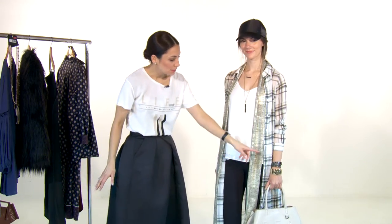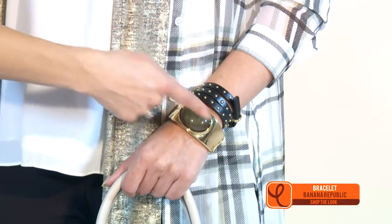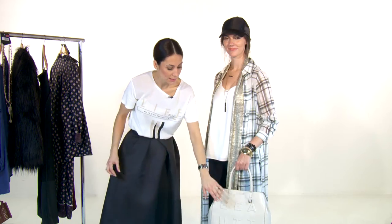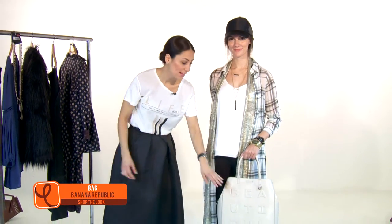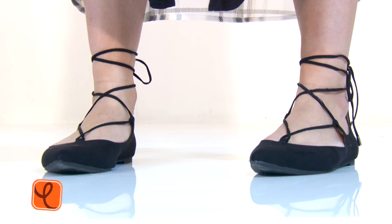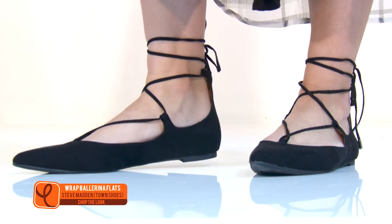What we wanted to do is keep the accessories nice and bold, very modern, with a nice wrapped bracelet that goes around, and I teamed it up back to a jeweled bracelet. Loving the traveler tote bag, we opted for a graphic embossed version. To complete your look, opt for a great little ballerina flat that wraps around the ankle.